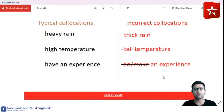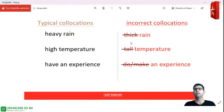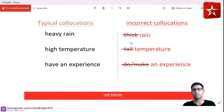experience diye söyleyenler de oluyor ama experience ben bu şekilde söylüyorum. Okay. Heavy, thick. Dedim ya hani in terms of meaning, yani anlam yakınlıkları açısından bakıyoruz. Tabii ki de şeyi kullanamayız yani thick olmaz. No, we cannot use thick. High temperature, okay, high mountain, high temperature, okay. But tall temperature, no, it doesn't sound right, okay. It doesn't sound right.